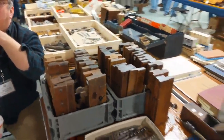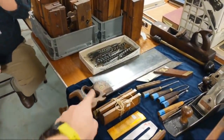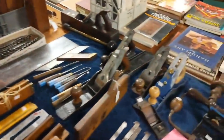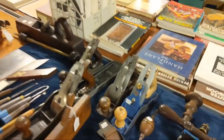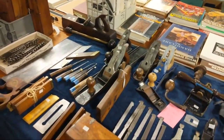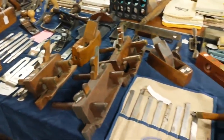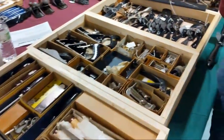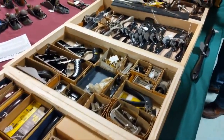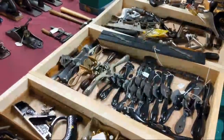Bunch more molding planes. This beast is crazy heavy, incredibly thick plate, thick back. That's a cool saw. Yeah, for some reason, Record copied my hand planes and painted them blue. A bunch more plow planes, a whole set of irons. Here's some more in-box tools. Spokeshaves. Whole piles of spokeshaves. You want that particular one, you can find it.